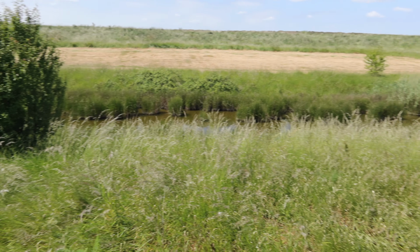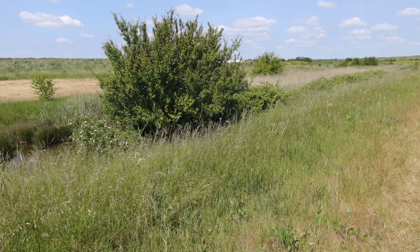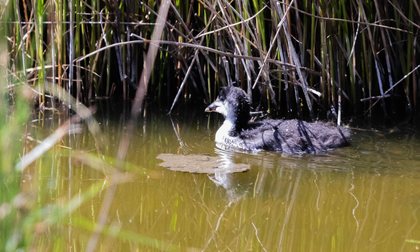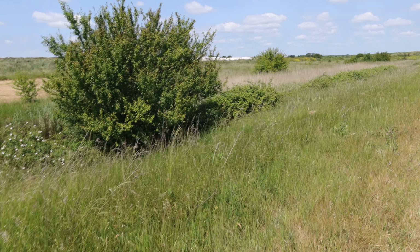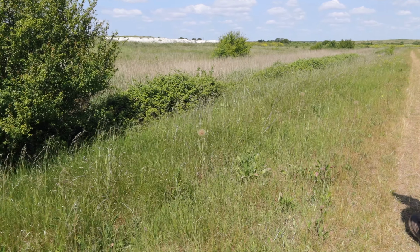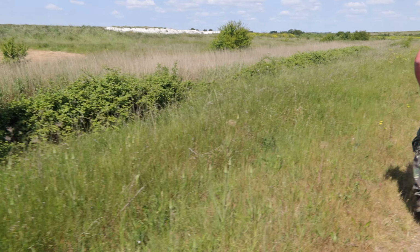We've just stopped, photographing a little coot, baby coot. And then, Graham's going to like this one, from Naturally Curious UK, we heard the grasshopper warbler, but it's in here somewhere.